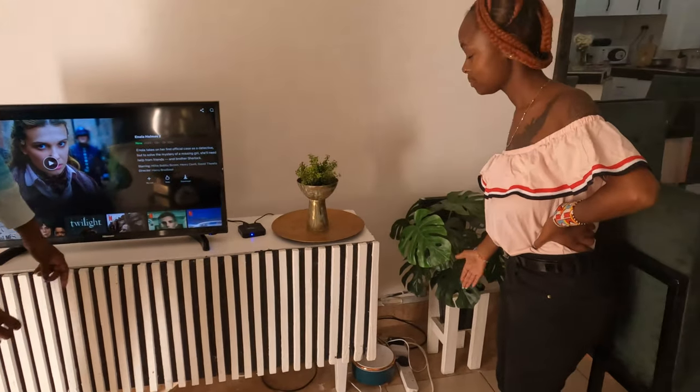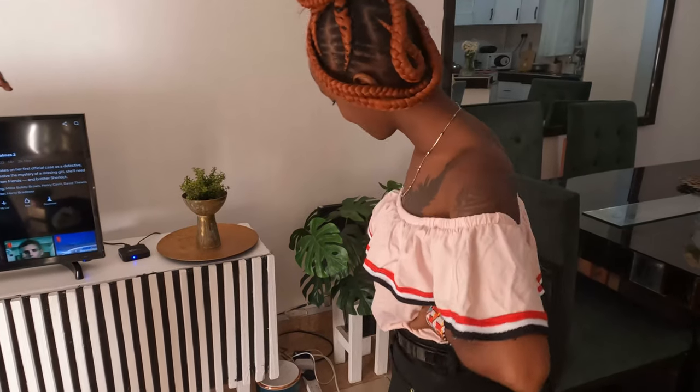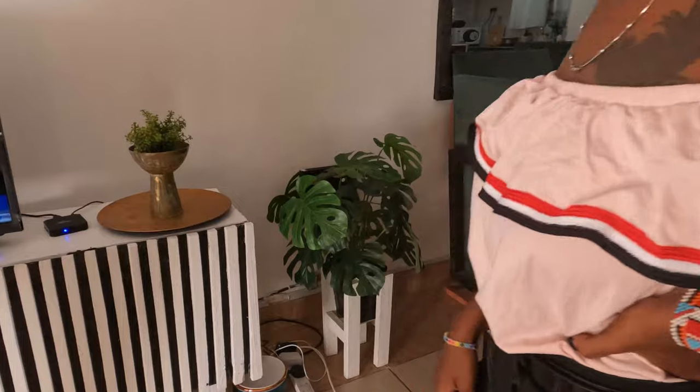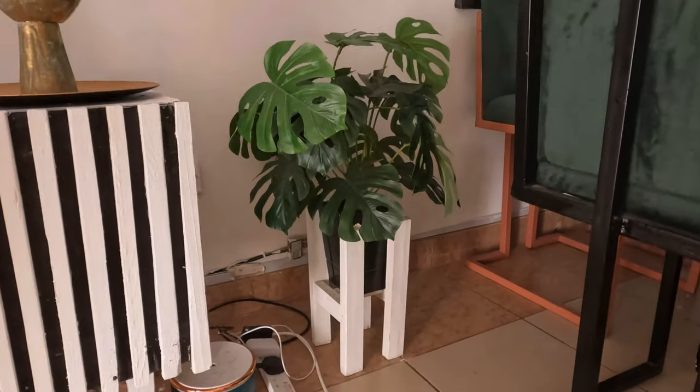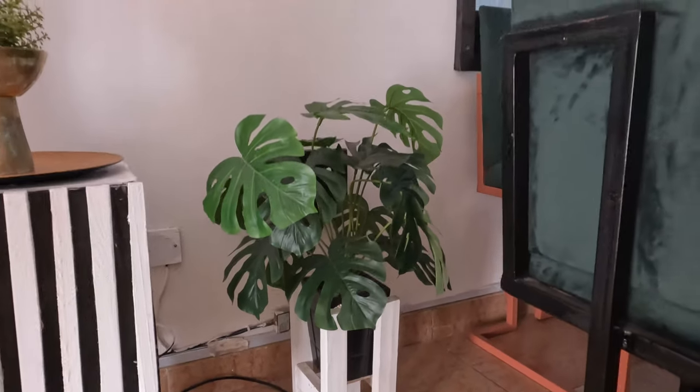The stand, yes, I made it myself. I saw an inspo on Google, you know, when you're looking at images and it pops up. I saw it and I was like, I can do this. So I had pieces of wood left and I made it.